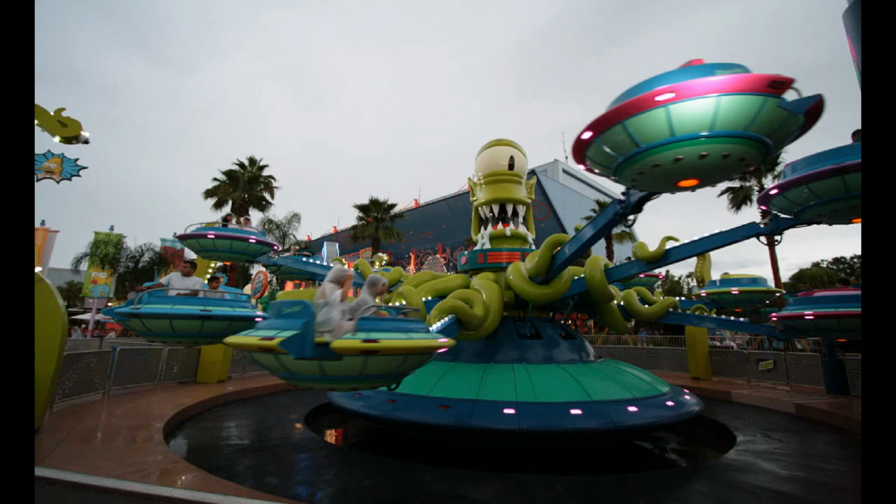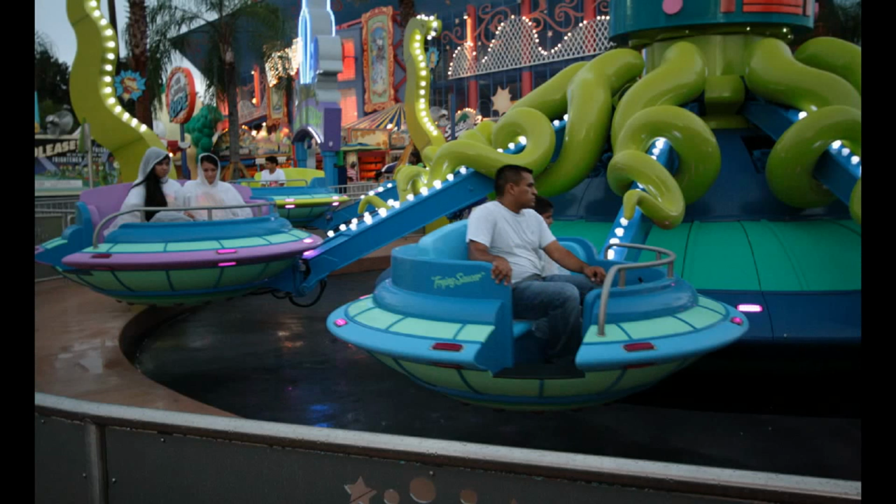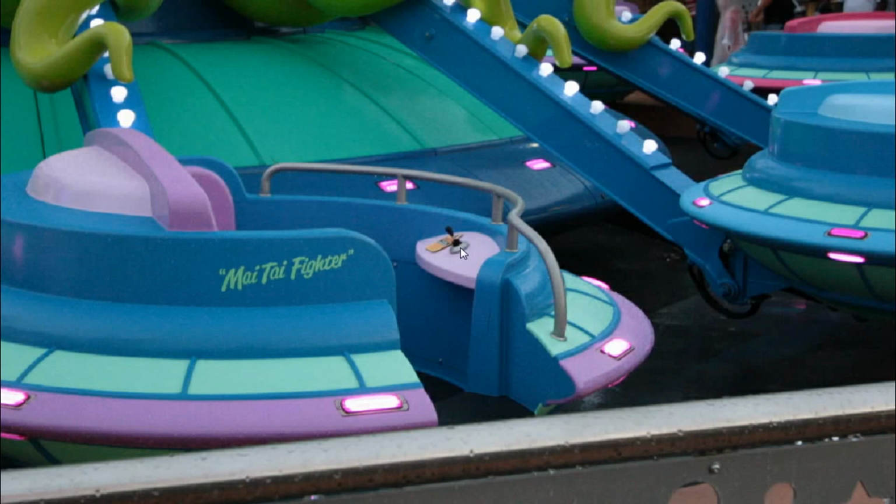We did, however, stop and watch for several minutes as these things spun around, and of course the alien spins as well. You don't always see him facing toward you. And we did notice that the saucers come with names like Frying Saucer and My TIE Fighter, so they're obviously customized on some level. And here is the control stick to move your saucer up and down.